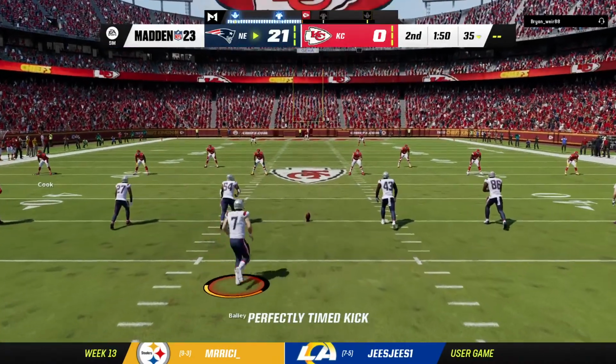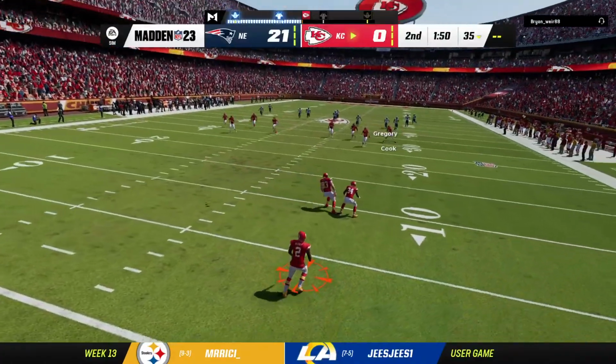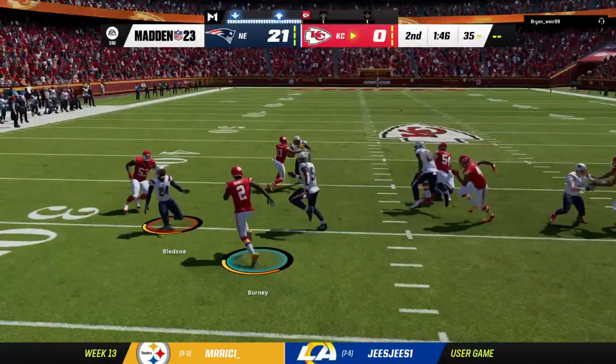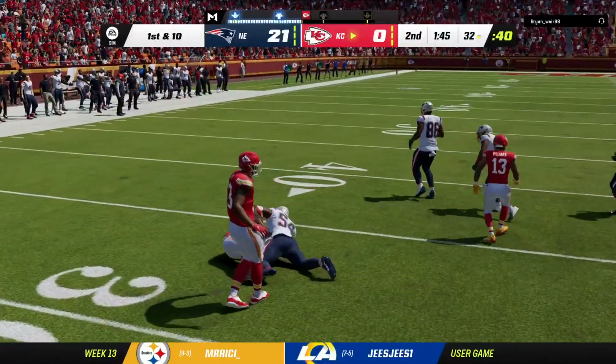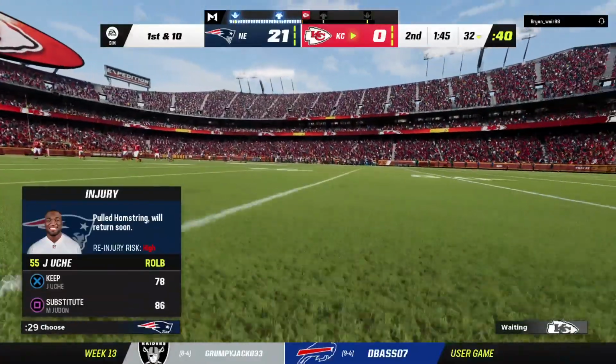So they'll get another shot on offense following that pick 6. And now the kick is away. This will be fielded inside the 5. Oh, a good return up past the 30. Solid return, pretty good field position. They'll start at the 32.